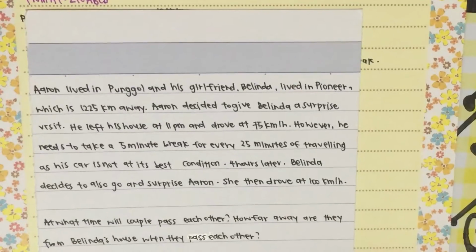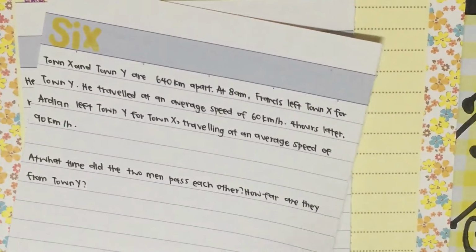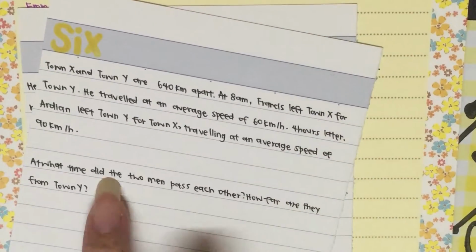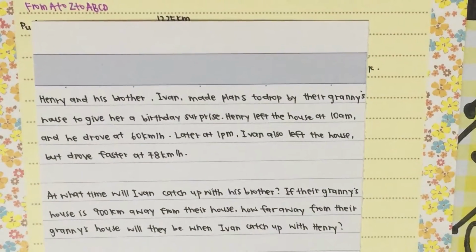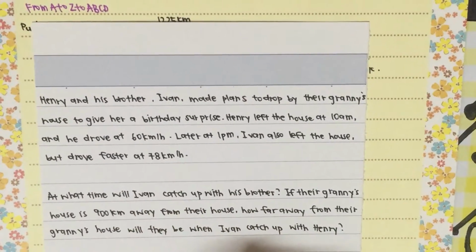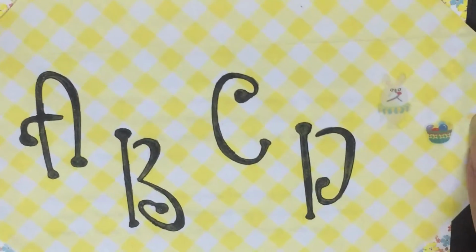There's 2 more questions available in the worksheet, which is question 2 and question 1. The answer for question 1 will be 2:48 p.m. and 240 kilometer. The answer for question 2 will be 10 hours and 120 kilometers.